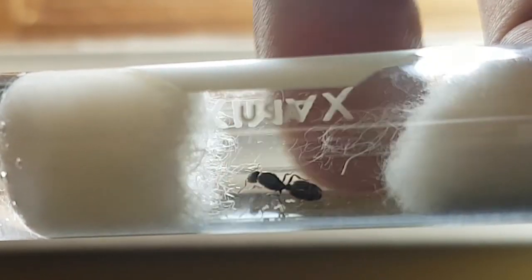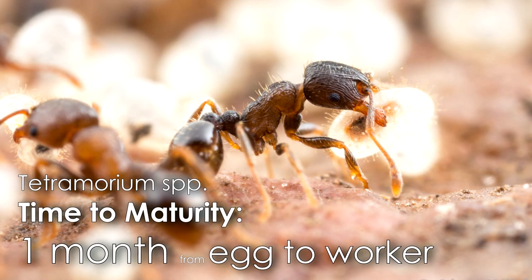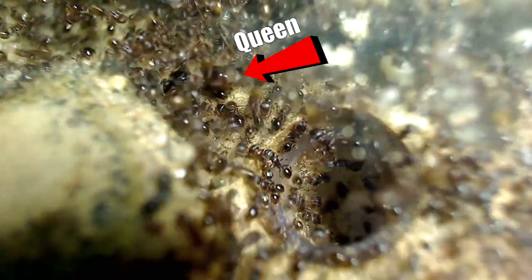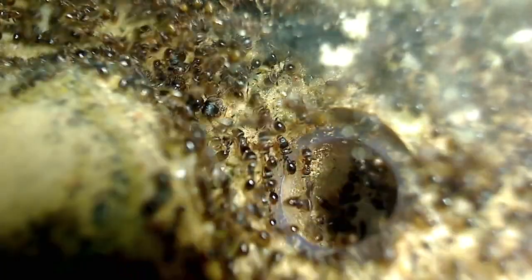The second thing I love about Tetramorium ants is they have such fast-growing colonies. It takes about 1 month for a Tetramorium ant to go from egg to worker. And the queens lay so many eggs at a time, constantly laying and producing impressive amounts of brood. On this channel, I have a Tetramorium playlist where I trace the development of a Tetramorium colony starting from when I first caught her, up until her colony reached 3 years of age. And by then, they were a colony of several thousands.